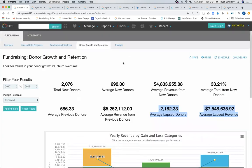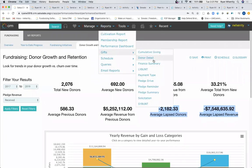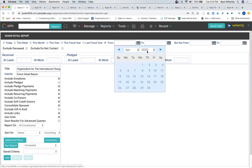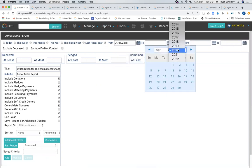All right, and I do want to leave us enough time to walk through the engage side of things, but I do want to just show one quick report, just so you guys can get a feel of some of the other data that can get pulled before we make that transition. So I'm just going to use our donor detail report here for our purposes right now, and let's just back this up a couple of years so we can get some solid data into the report.